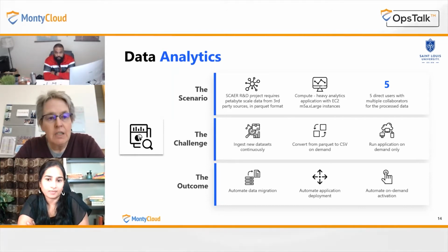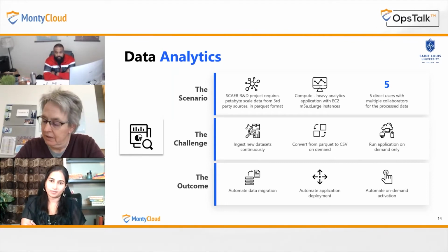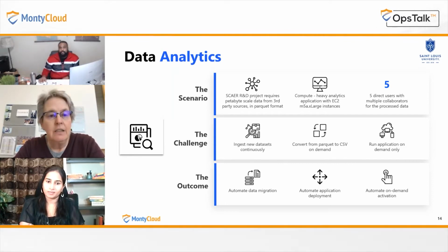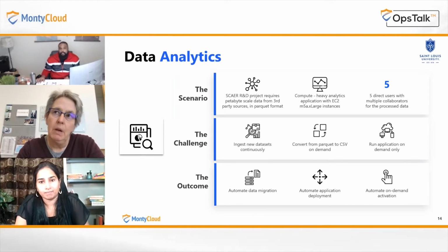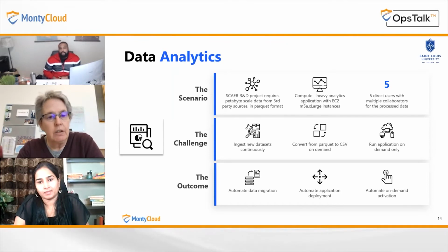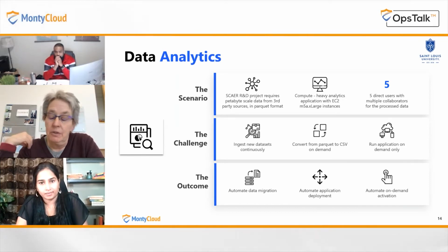So we needed continuous on-demand processing. When every data set got dumped into their S3 bucket, it needed to get converted and then processed. So MontyCloud helped us write Lambda scripts to do the conversion. And then one of the researchers is a pretty good Python programmer. He wrote a script to process the CSV files, but then we had to come back to MontyCloud and say, can you help us do multi-threading on this? We don't have that expertise, but it would go much faster if we could multi-thread this processing script rather than just run it on one, a few threads.